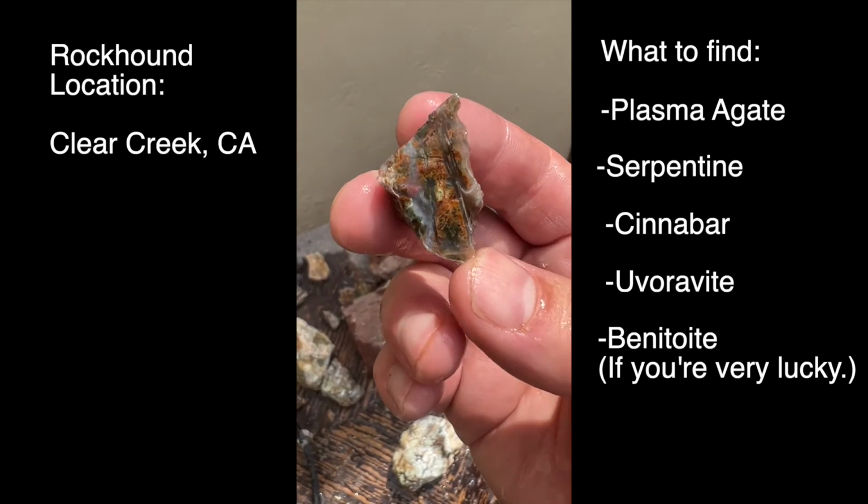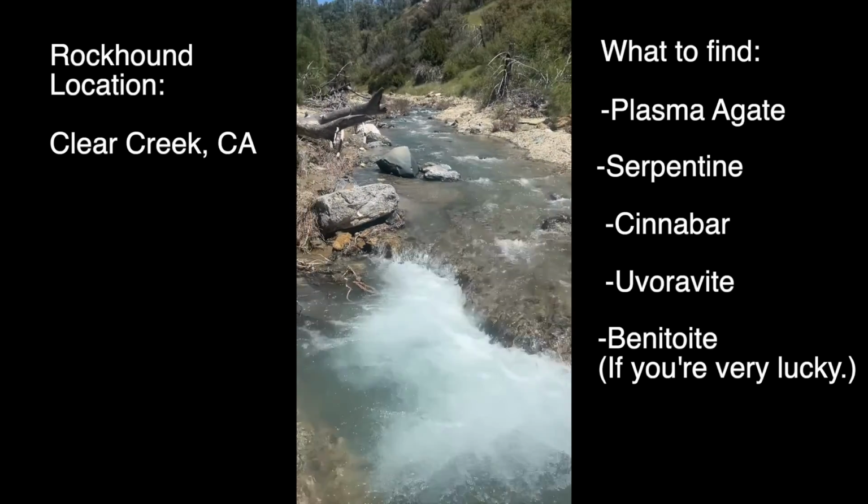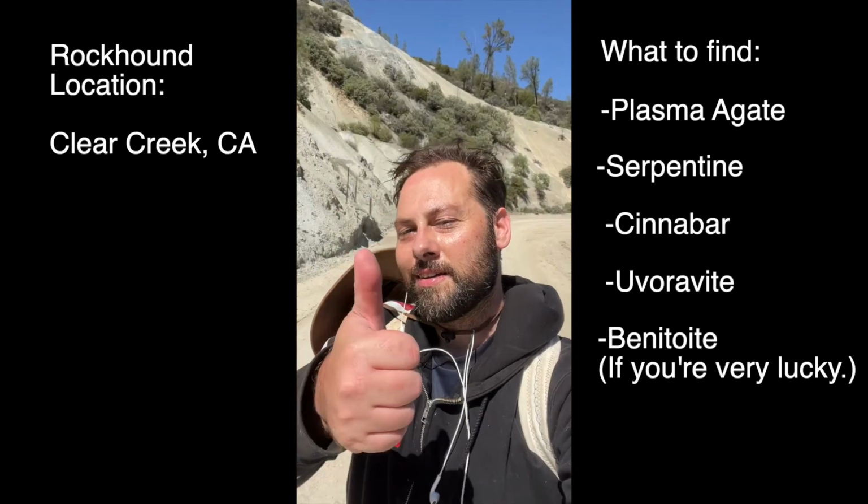This is a once-in-a-lifetime rockhounding opportunity that I definitely recommend if you can ever make the trip. Clear Creek Plasma Agate. Pretty cool.